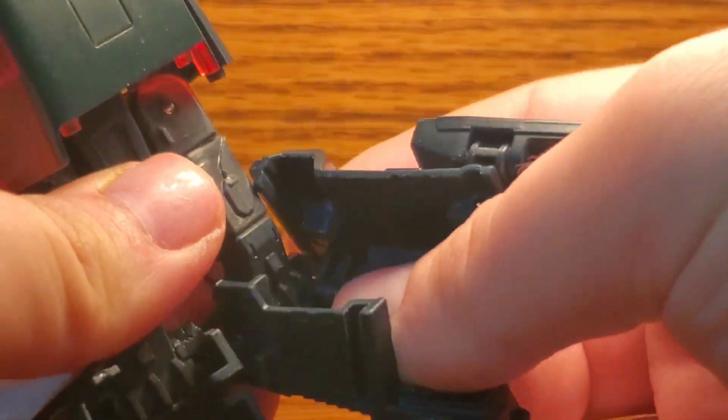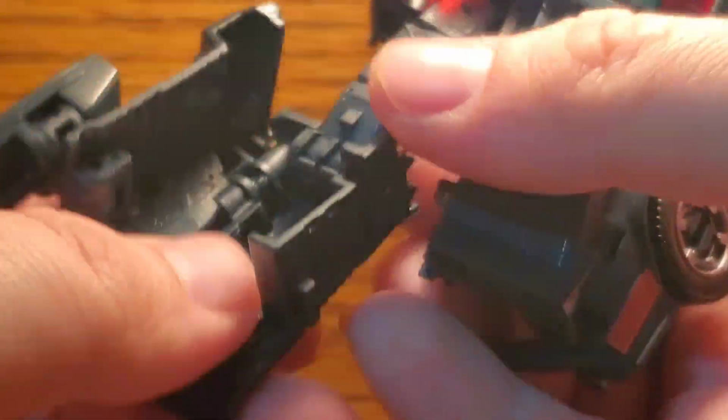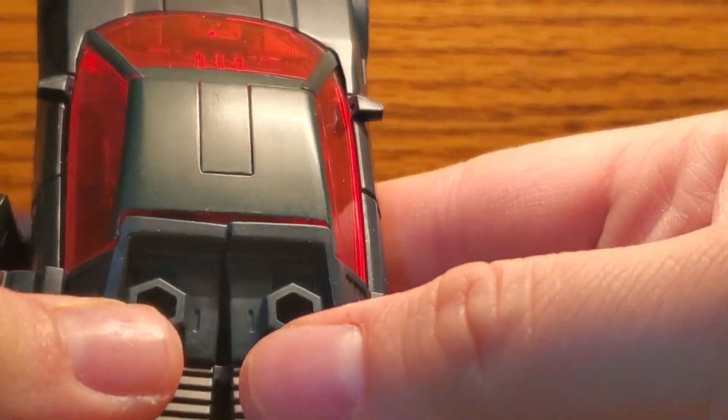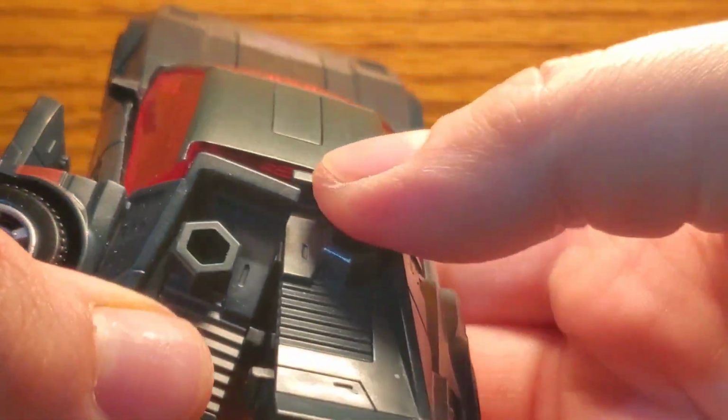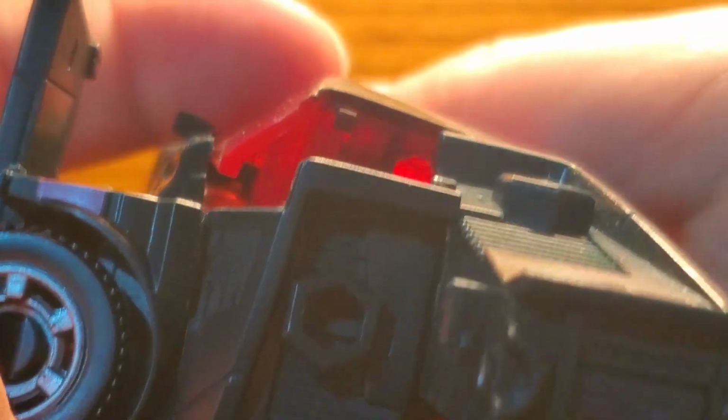And then you simply just fold up the entire thing at the knees. Same on the other side. Fold that all up. You already have seen that these two pegs can go into these two holes that are in the hood here. As you can see, there are little spots for them, as well as a tab which comes out and will rest in this little notch right here.